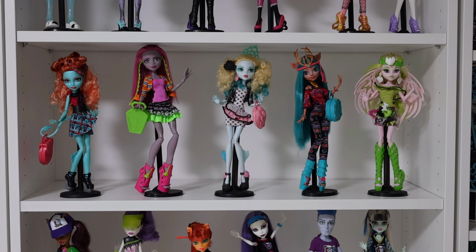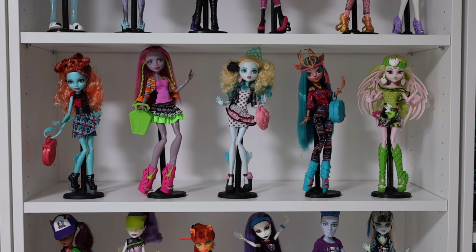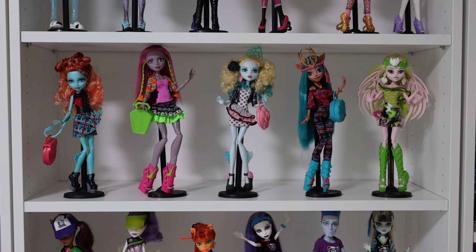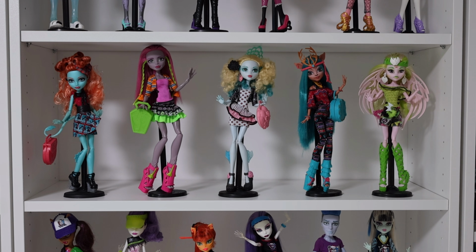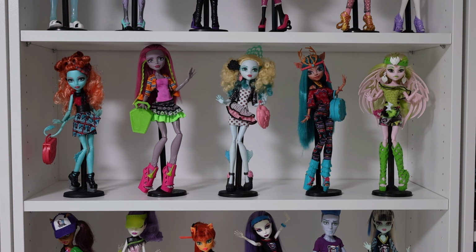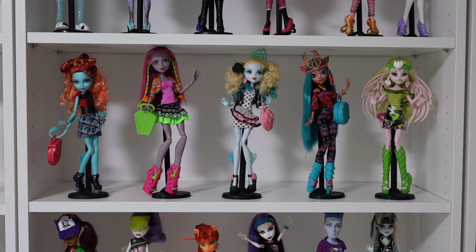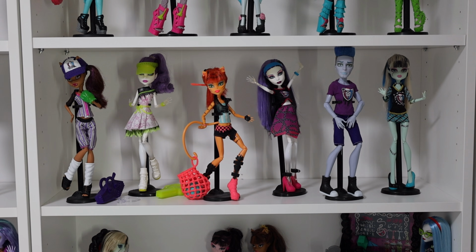Then below New Scaremester is Monster Exchange. Now this again is one of my favorite collections ever. My second favorite from 2015. It was really cool. It was like some ghouls from the main school were leaving to go to different schools for a semester, while new ones are coming into Monster High. I thought that was so cool. I am just missing Draculaura and Kirsty Trollson, and I have the complete collection, and I'm so excited. I'm trying to figure out the lighting right now.